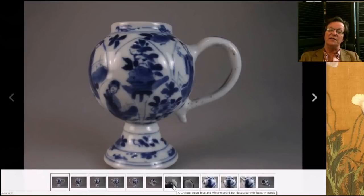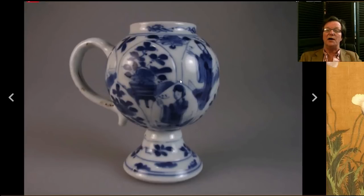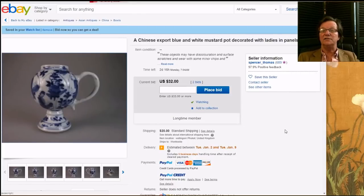Here's a shot of the foot rim, obviously a Kangxi example. And we'll take a look at the side. You see there's a little fritting on the end of the handle there, but you can see that the body has some molded work on it and then colored in the little leaf form cartouches that were created. It ends on Monday, and it's only up to $32. That's going to be in the newsletter as well.